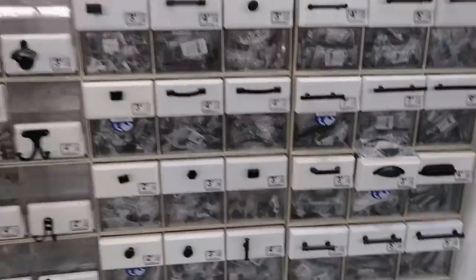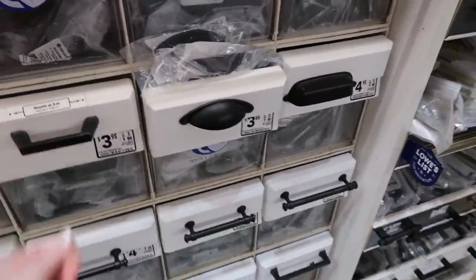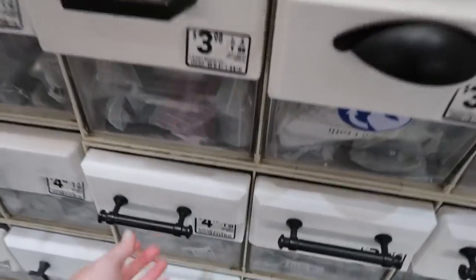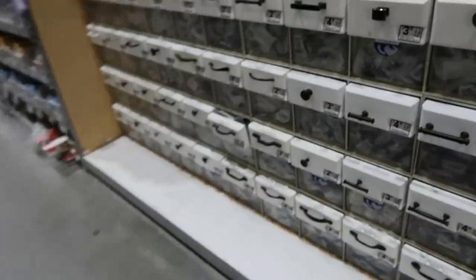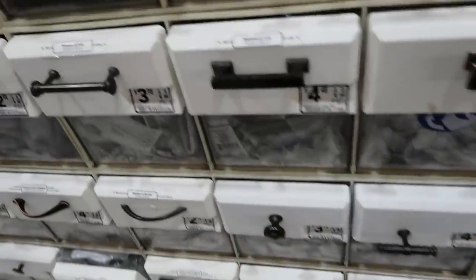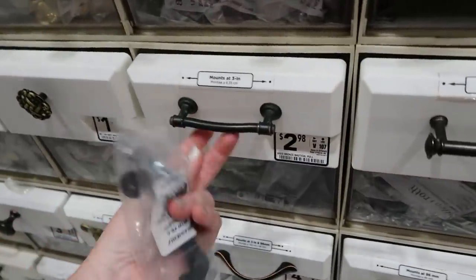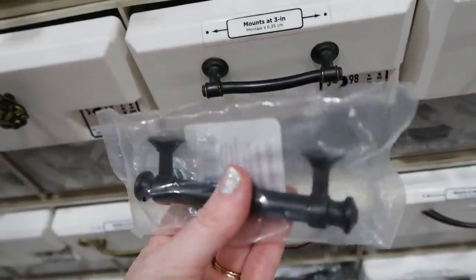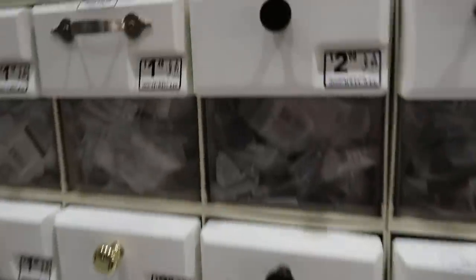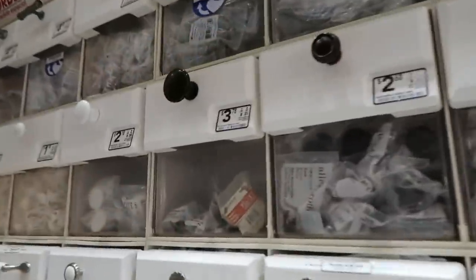Okay, what to choose? I like these. I really like these. But also this one. No, this one. This is $3. And this is $5. I think I like this one. But then I gotta find knobs to match.